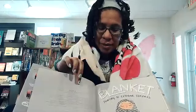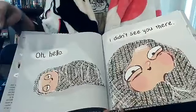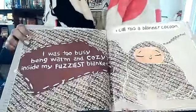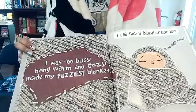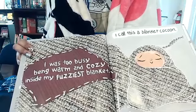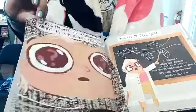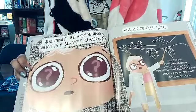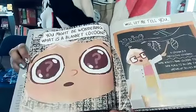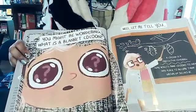This is a dedication for Deb, the coziness queen. How many of you like to get cozy in your blanket? Oh, hello. I didn't see you there. I was too busy being warm and cozy inside my fuzziest blanket. I call this a blanket cocoon. I know a few little people that like blanket cocoons. Do you like a blanket cocoon? You might be wondering, what is a blanket cocoon? Well, let me tell you. A cocoon is a protective covering. Some insects make cocoons to have a safe place to become their grown-up selves in.